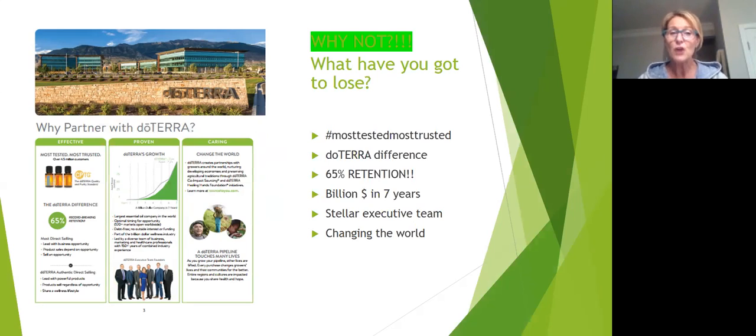doTERRA's growth is so huge that we reached $1 billion in sales in 7 years. That's huge. Do you know what other companies have done that? Apple. Yeah, we grew as fast as Apple. And Apple is a household name, right? So that's the kind of company that we are.